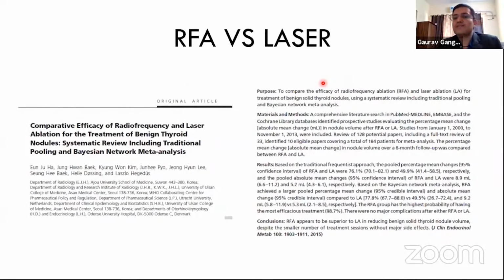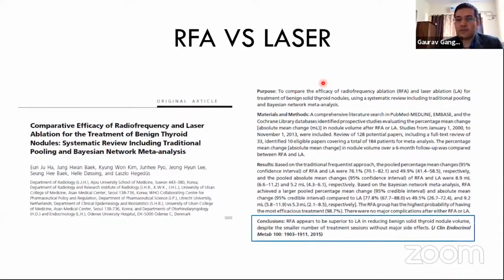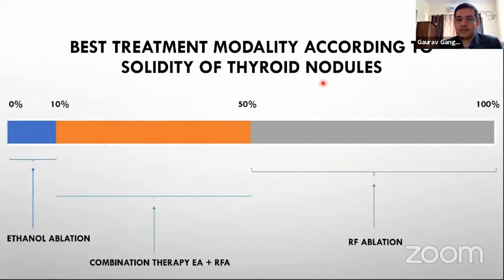Traditionally, many endocrinologists know that laser ablation was being used for these kinds of procedures, but after the advent of RFA and microwave, it has been found that even a single session of RFA is more efficacious than 3 sessions of laser. So beyond doubt, in multiple meta-analyses, thermal ablation in the form of RFA or microwave is way better than laser.